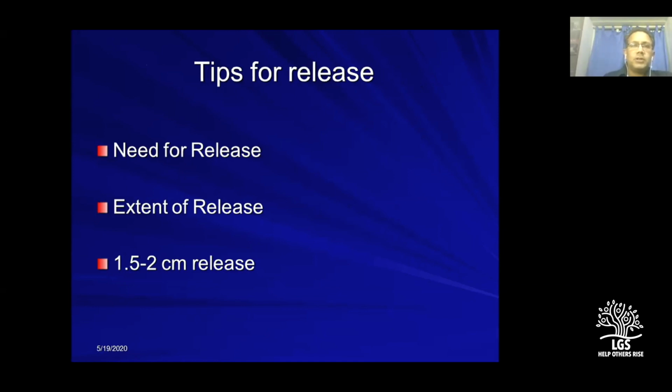Again, it is very important that you release only the amount that is actually required. For example, if there is a tumor that requires only a 2 centimeter release, you must not go and release the entire 6 centimeters. Otherwise, you would jeopardize the functionality of this patient.